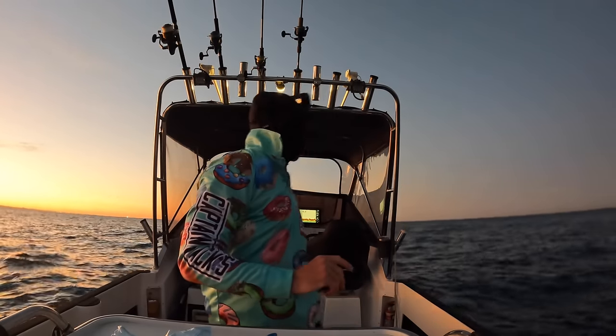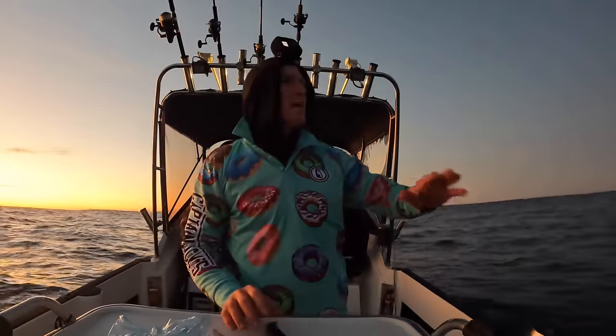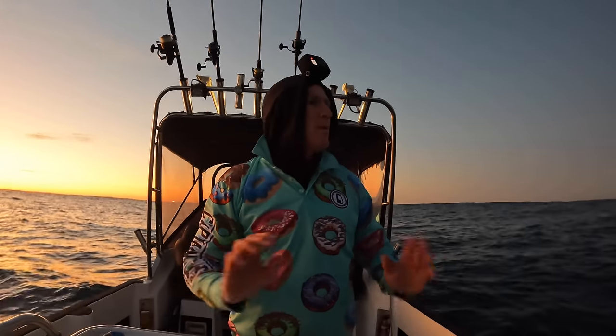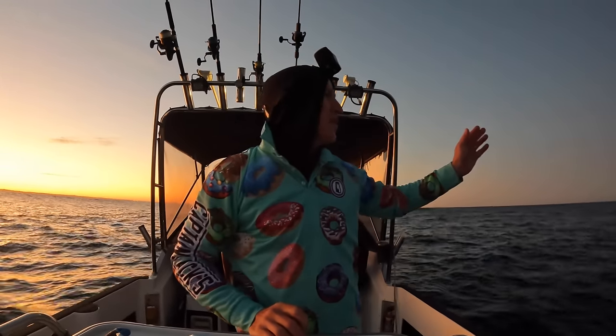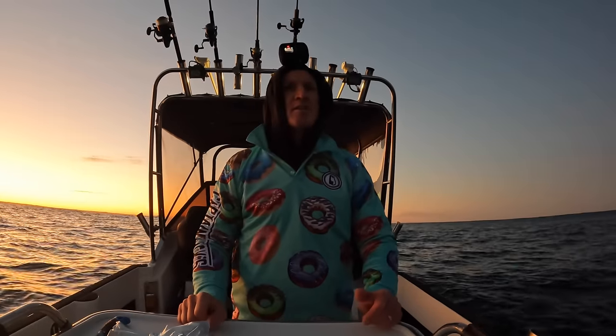My plan is just to catch a big fish. I'm going to sit here on the back of the bank with a bit of barely in the water as the sun comes up, see if I can find myself a big snapper or something. But once the sun comes up a bit and it gets light, I might head out a bit further and see what I can find. Or I might head over to some reefs over here and see if I can find some kingfish.